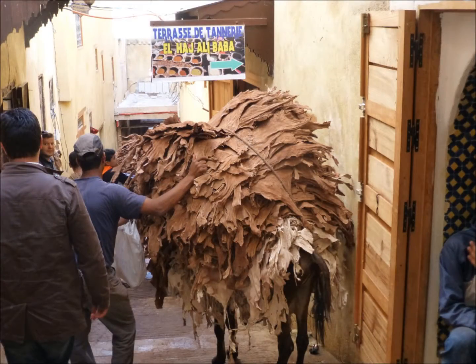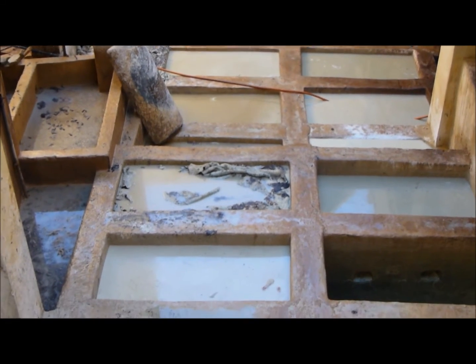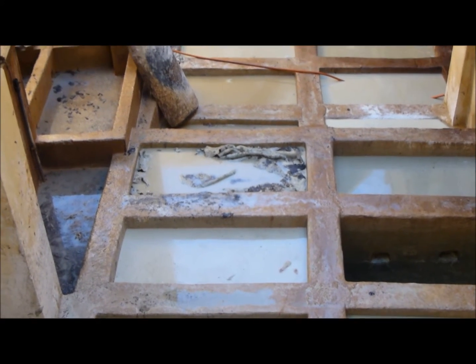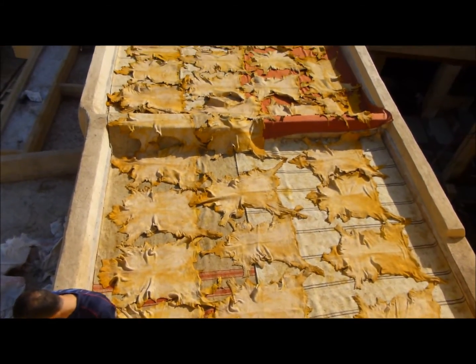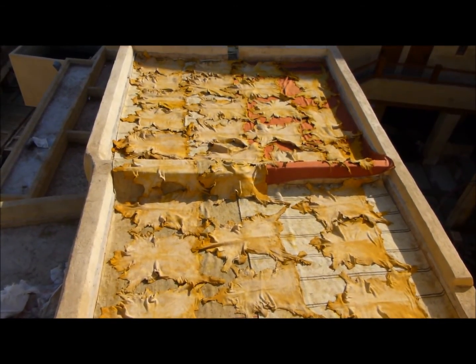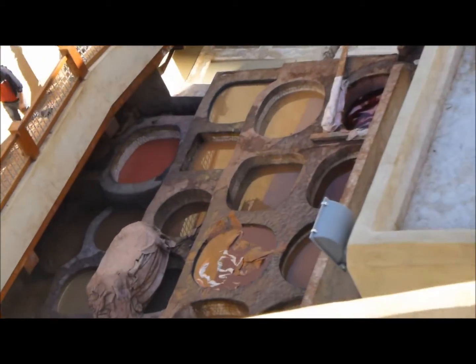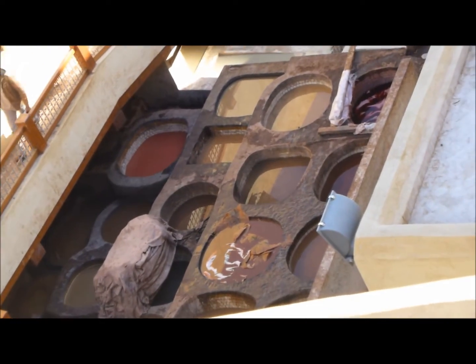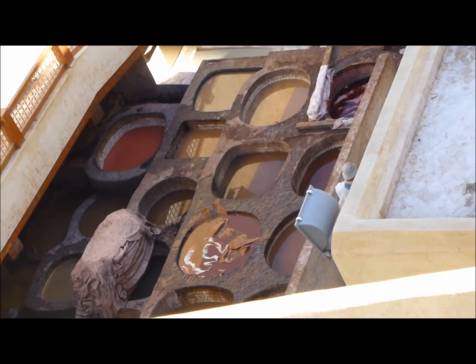It's the initial cleaning of the hides. These vats have an ammonia derivative. These are goat skins that are being dried, and the saffron is applied to help the process and also give it a better color. You can see some of them with the different colors for the dyeing of the wool of the skins.